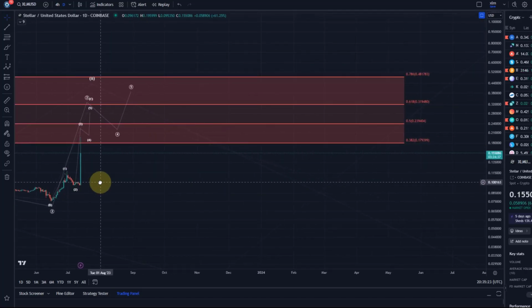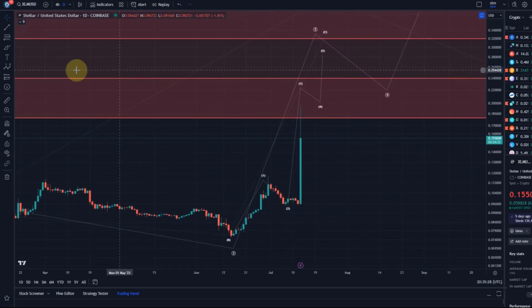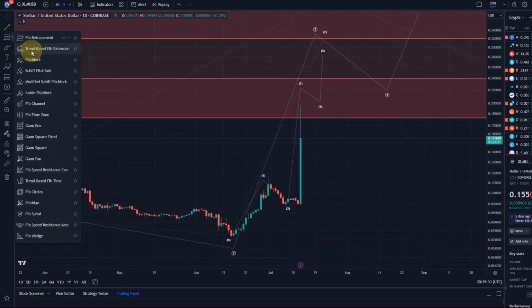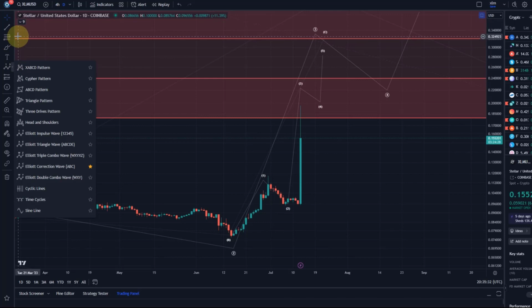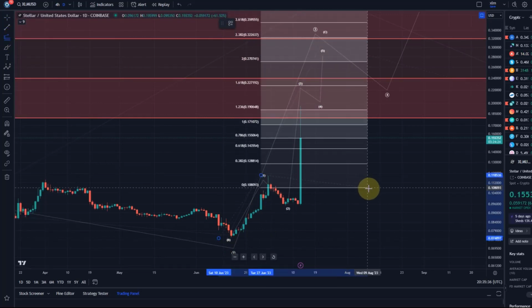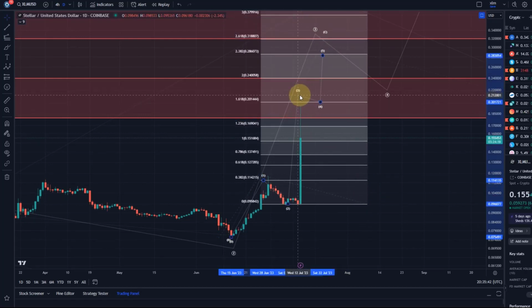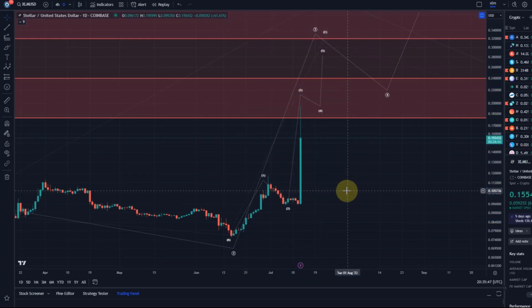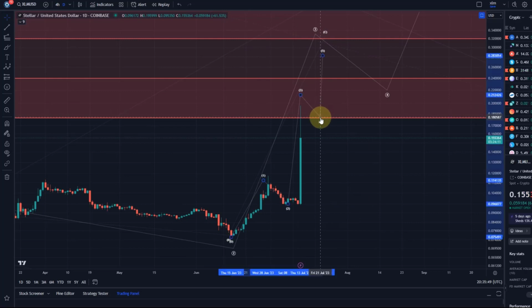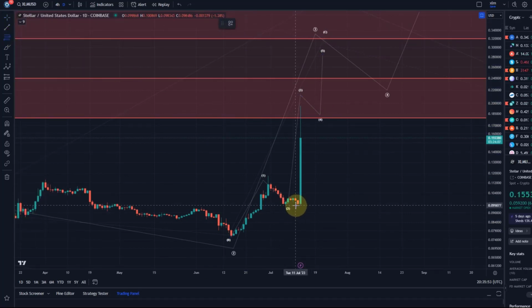Resistances I already highlighted to you. Now we can talk about what would be a relevant target for the third wave here. We'll be looking for the 1.618 Fibonacci extension. That was basically reached today at 20.1 cents. So maybe the third wave is already complete or nearly complete. What is important now is to hold that small support for a wave 4. That is typically the 50% retracement level.